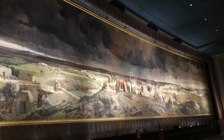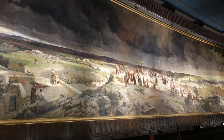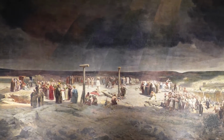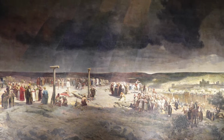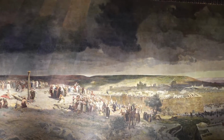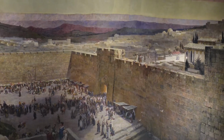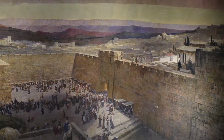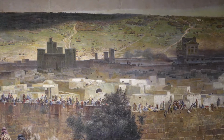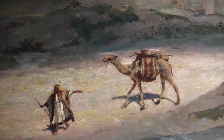One of the main goals of a panorama was to evoke a sense of place in order to make viewers feel like they had been transported to a distant land. The crucifixion was originally titled Golgotha, the place where Jesus was crucified. Before Stika began the painting, he traveled to Jerusalem in order to make sketches and get a sense of the landscape and other local details. Notice the prominent city wall, ancient buildings in the distance, desert plant life, and even the camel at the edge of the scene.